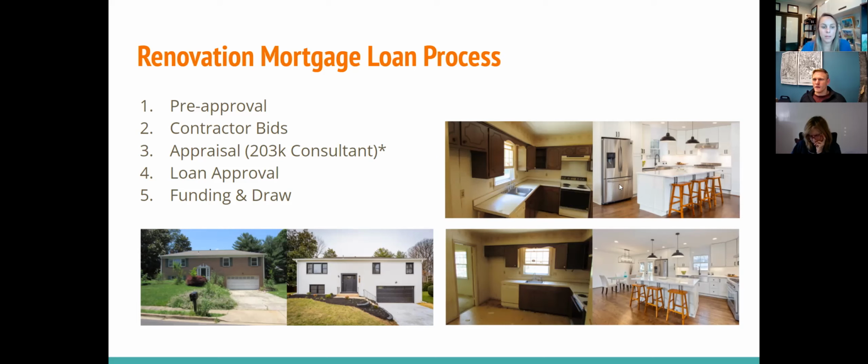Yeah. No, and that's just a huge benefit there, Rachel. It's such a really cool tool, and I wish more people utilized these programs. Like I said, it's the unsung hero, and it can really make a huge difference in people's lives, being able to do these things without having buckets and buckets of cash to throw at a renovation.